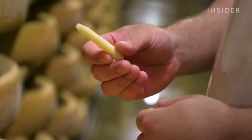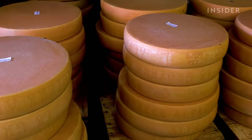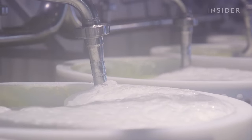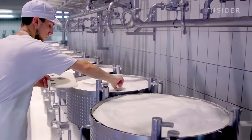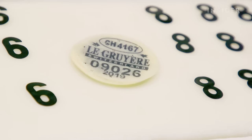Have you noticed the writing on the side of the rind? Le Gruyère AOP is inscribed on every authentic wheel. Each wheel must have a casein mark and the number of the cheese factory. It must also have the date of production on it.